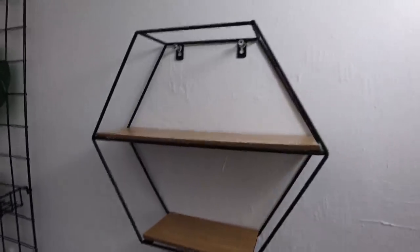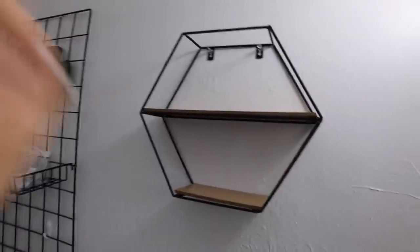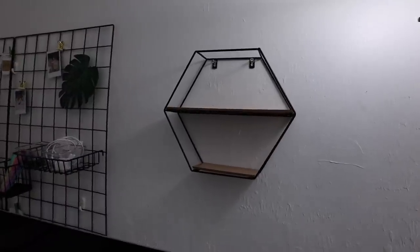This little thing over here I think is really cute and it just goes with my whole vibe, but I haven't found anything to hang up on here yet, so it's just kind of hanging out there, but I don't really think it looks bad. I just feel like it goes with the grid.